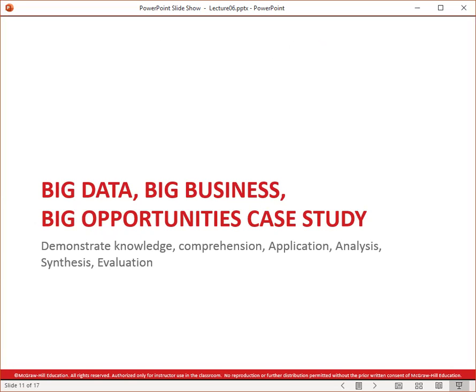Okay, any questions on these main key areas of Chapter 6?